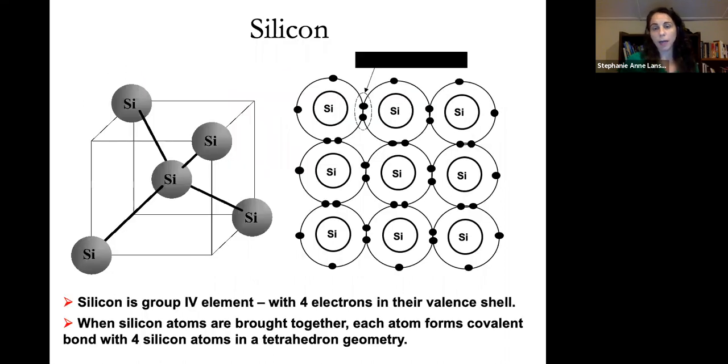So again, looking back at the silicon structure, silicon has those 4 electrons. So when these silicon atoms are brought together, each one forms a covalent bond with 4 silicon atoms in this tetrahedron geometry.